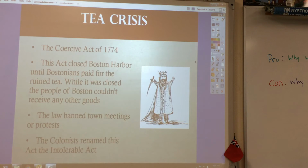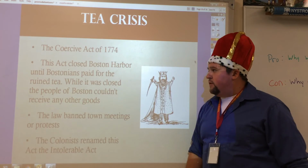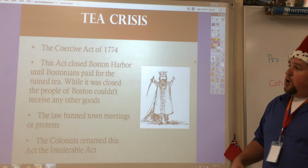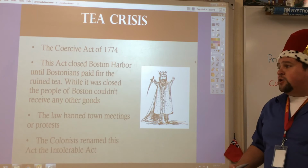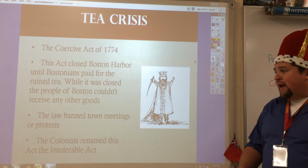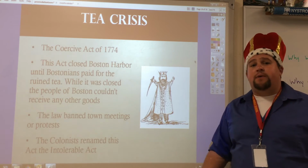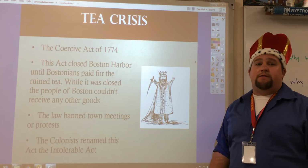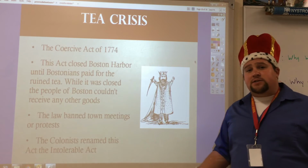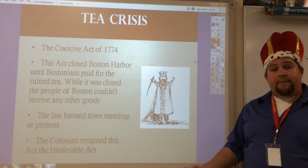Okay, so like the video was saying, the Intolerable Acts was technically called the Coercive Acts of 1774. This act closed the Boston Harbor until Bostonians paid for the ruined tea. While it was closed, the people of Boston couldn't receive any goods. This was devastating to the citizens of Boston. The law banned town meetings and all protests, right? While the port was closed, goods couldn't come in or out of Boston. People in Boston found it much harder to get food, to make money, all those kinds of things. So this really causes an economic collapse, not just in Boston, but in all the port cities as a result of what's happening in Boston.